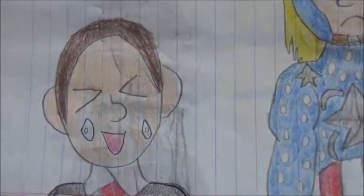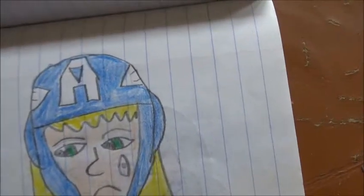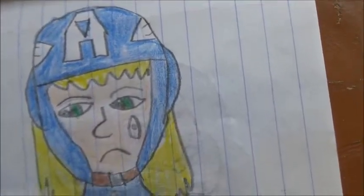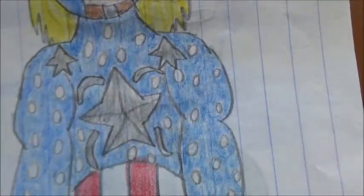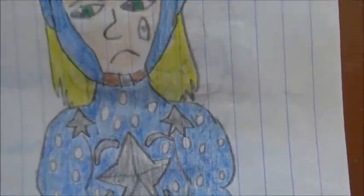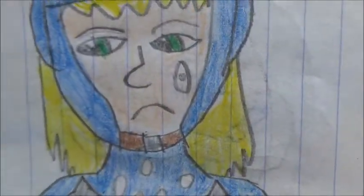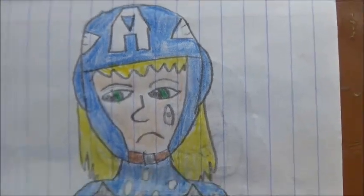And here is Phil Coulson laughing and crying about Steve, well, Captain America, because he has this really ridiculous outfit on. Look at all that. He gets a whole bunch of stars and spots and squiggles and stripes. And that one little strap that's holding his helmet together. And he's crying because he's sad.